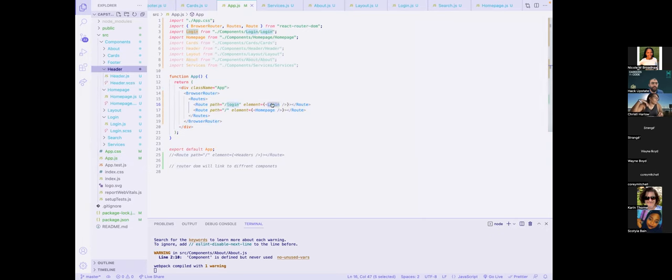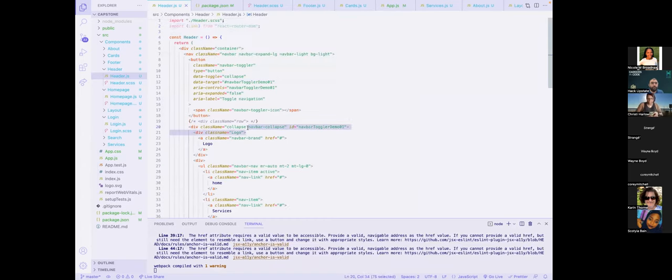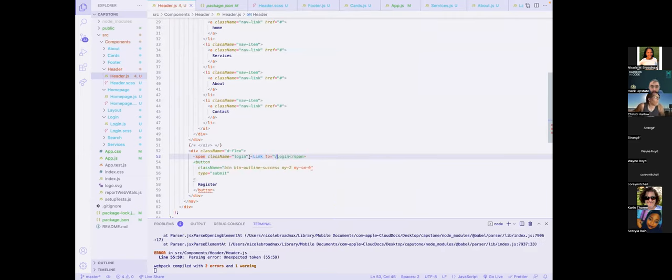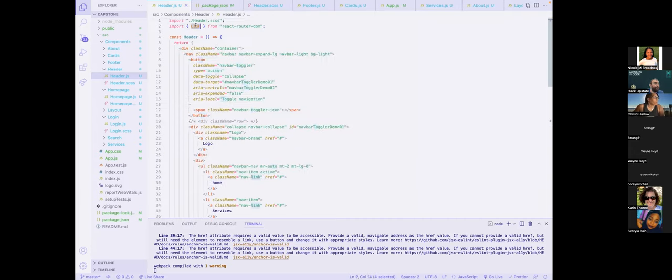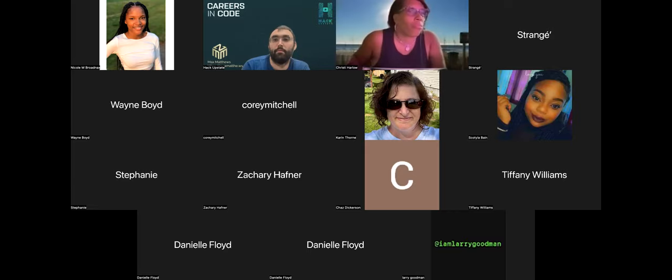So now what we need to do is go to the header, and it's as simple as importing the link from React Router DOM. And then on our login button, we are going to put a link tag on there that goes to the login page. And then we close out the link tag. And remember, link tags are just like a tags, except instead of href, you say to, and then you just pull it in from React Router DOM. So now when we go back to your login and click the button, it takes you to your login page. You don't have to do an extra slash on the end of that link.